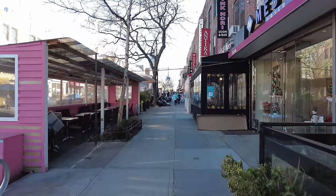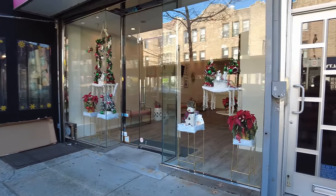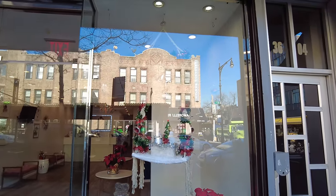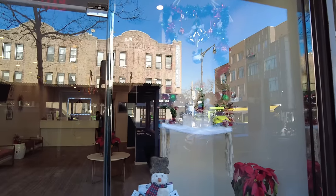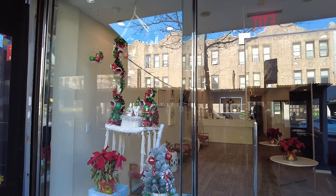Mestiza Laser Spa with a nice window. I think we're seeing a theme here. All the nail salons and spas, they have great Christmas decorations. This one should work a little bit better, less glare.